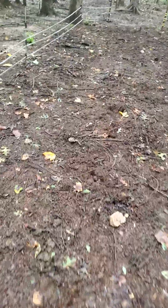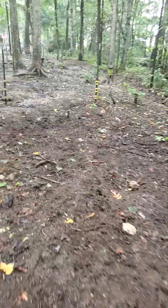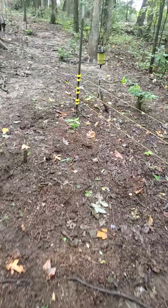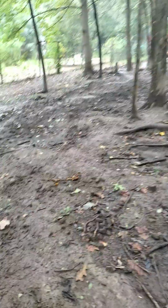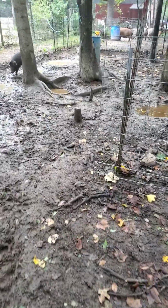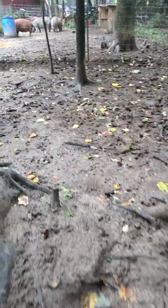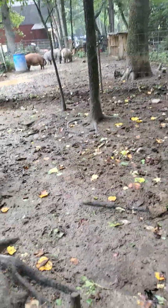Got one up here, one sow that we're going to have to split off today. She's going in the farrowing pen. I think she's due on the 9th. Looking at her, I couldn't tell you whether she's going to make it there or not. Messy in here from the rain. These damn spider webs.